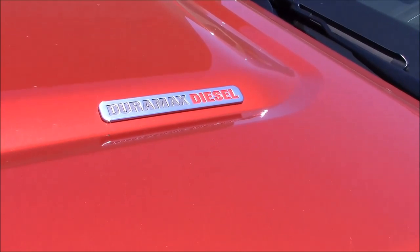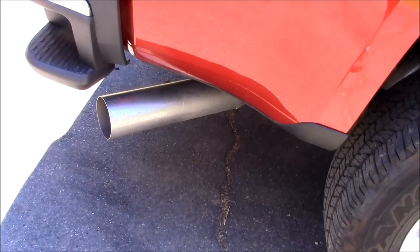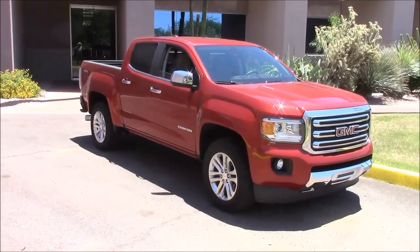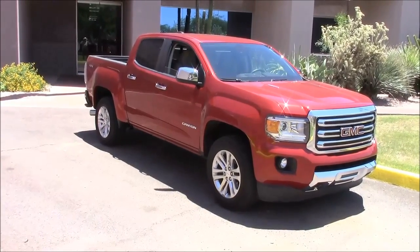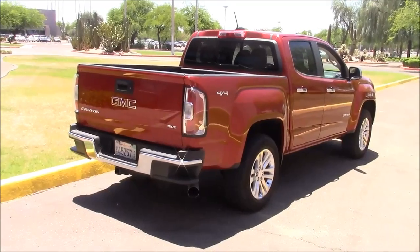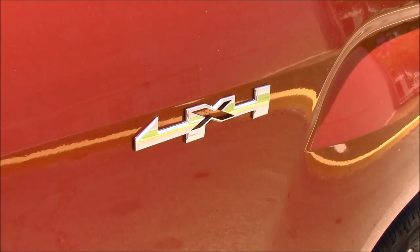Onlookers will know you're driving the diesel version because it says so right on the hood, if they bother to look. There's also the bazooka-sized exhaust system that sticks out. Overall, this is a nice-looking truck. It should be, since they copied most of the styling off the full-size GMC Sierra truck, which is also an attractive shape. A nice clean design from the rear area, too. Another outside emblem to let your neighbors know you forked up the extra $1,700 for the four-wheel drive system.